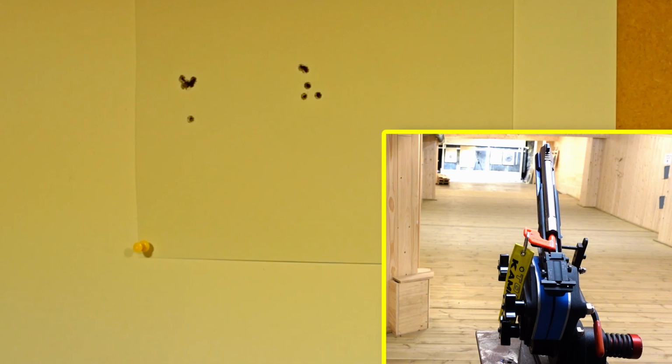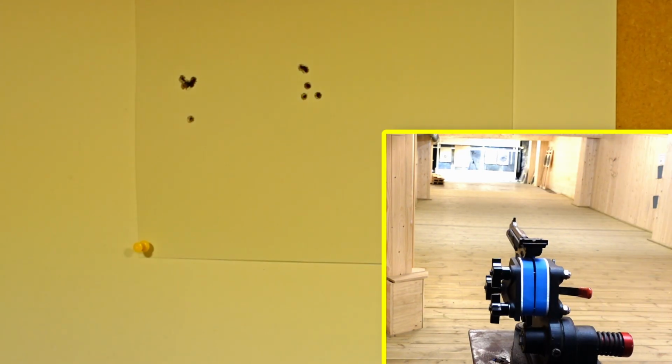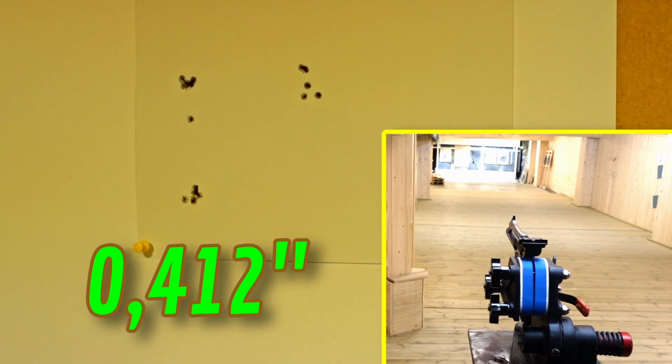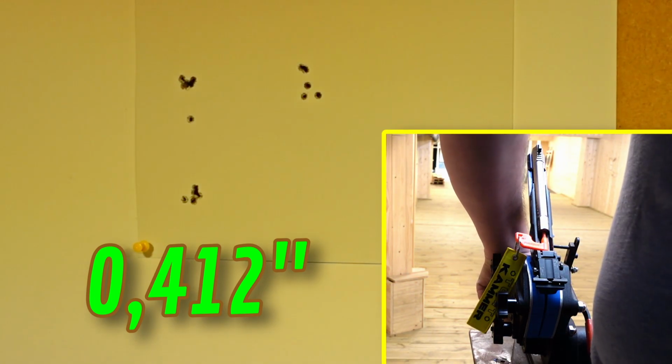I have to open a new box. I'm not sure if this is the same lot number. Let's see. 12231. No, it's a different lot. Maybe this is better. Or maybe it is worse. We'll find out. It's just as greasy anyway. How's that looking? It looks good from here.